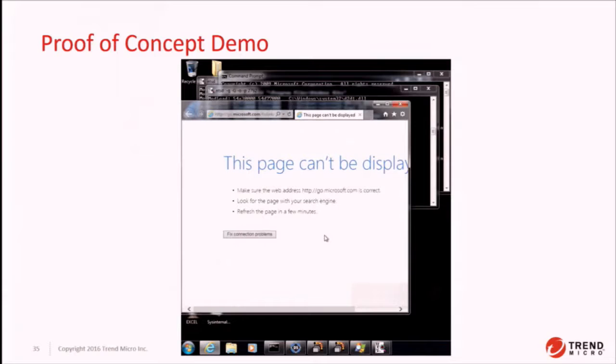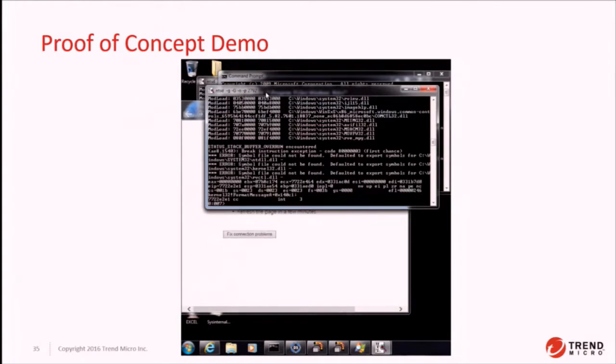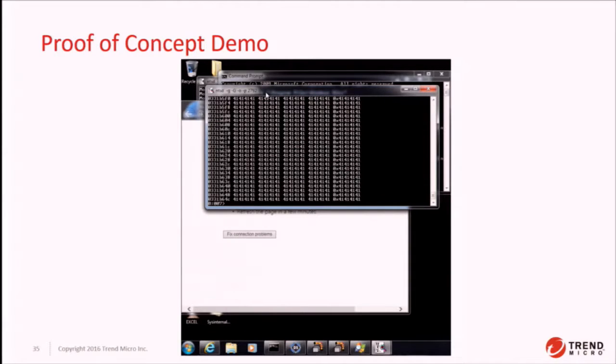And here's just the demo of how the memory corruption works, which is you use Internet Explorer and you go to an attacking web page which invokes the control in IE, and it does a stack buffer overflow and fills everything with your classic 41s that we all know and love.